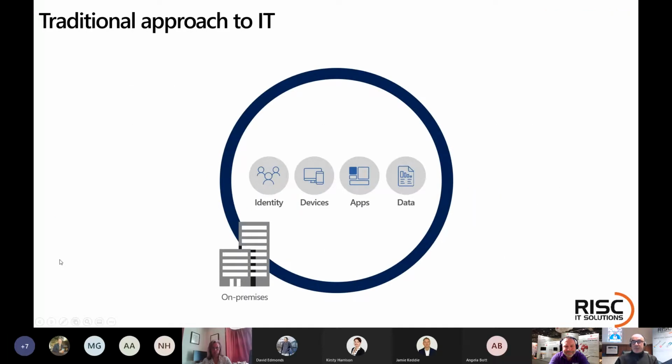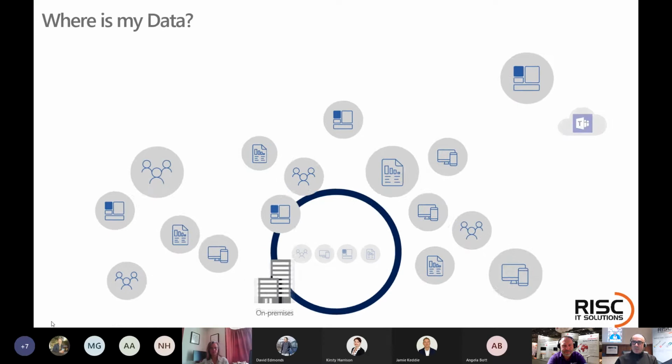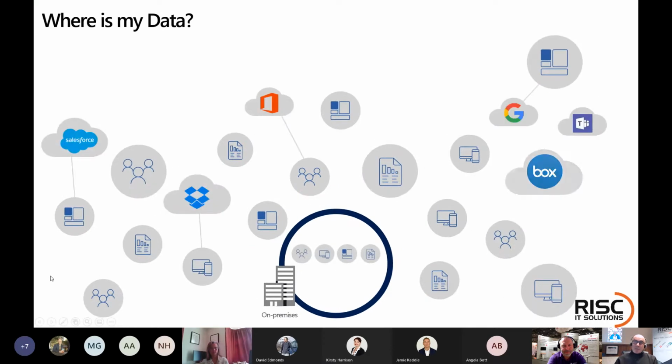So in terms of why we're here talking about this today, it gives me an excuse to use this great slide that I stole from Microsoft, which looks back at how IT was structured traditionally, where you had all of your people's identities, the devices, the applications, and the data pretty much sitting in a central location, whether that's your on-premise data center, or hosted by a partner, but ring-fenced by, in technical terms, a firewall. That was the traditional approach to IT, and now it looks a little bit more like this. And obviously with the pandemic and lockdown, this has only been exacerbated.